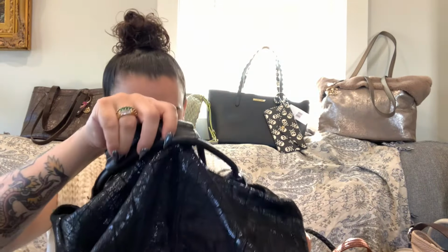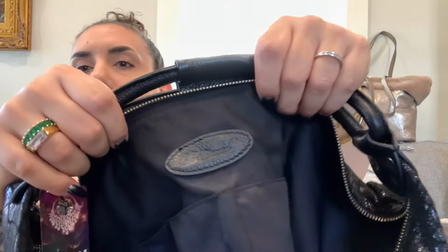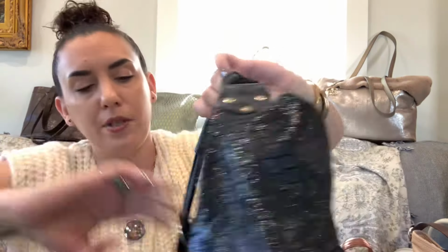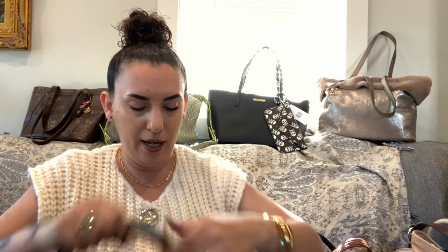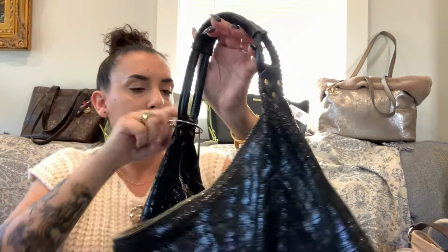And inside you have your branding with your slips and a zipper pocket. Clean inside and clean outside. Number 4, Lola Bernard, $40. Beautiful.